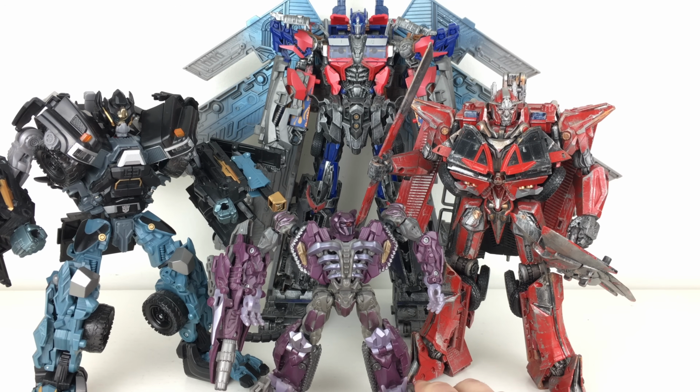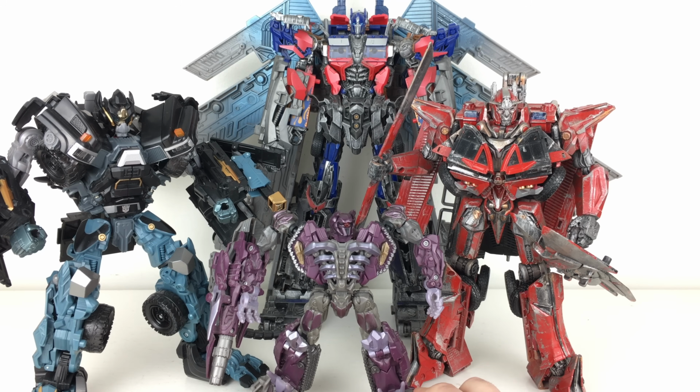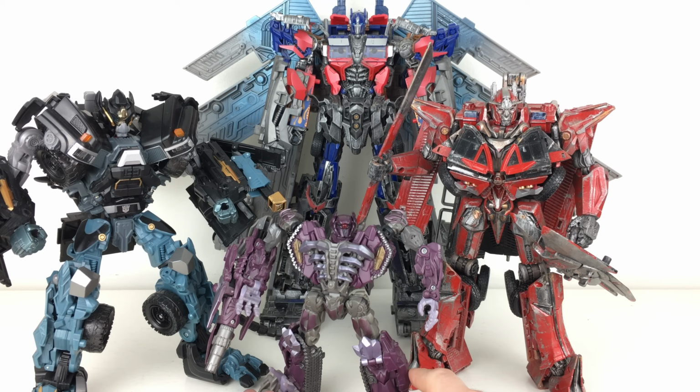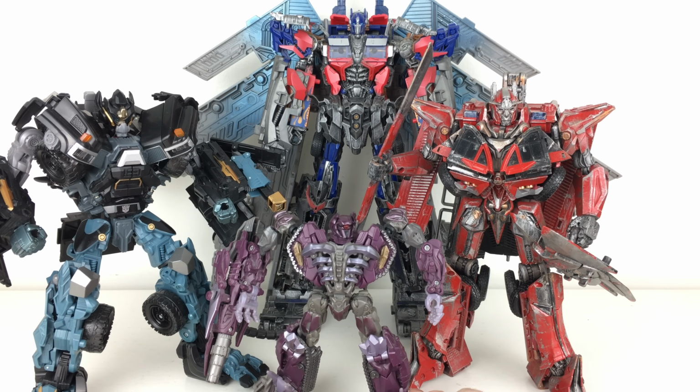Even to this day, this stands to be one of the best Transformers Voyager figures to come out of the entire 5 Michael Bay movies. I think he looks really, really intimidating. Of course, not as accurate as the more recently released Studio Series Shockwave, but just such an awesome looking figure.